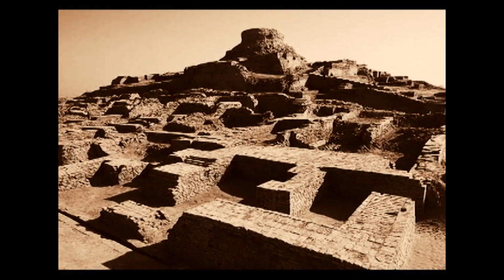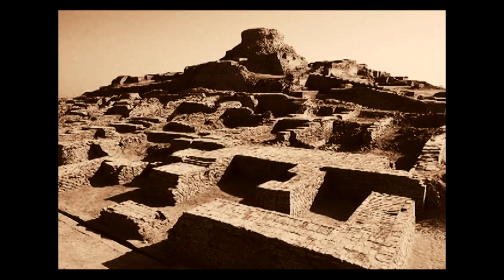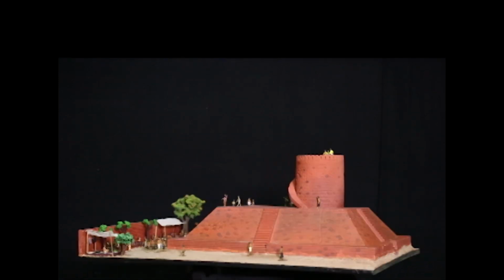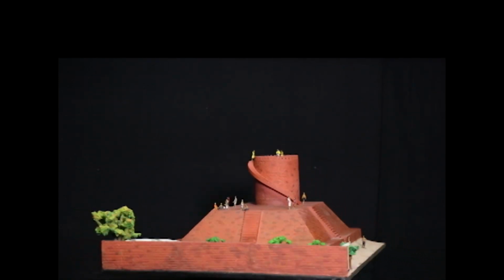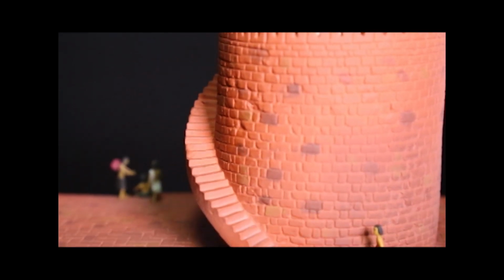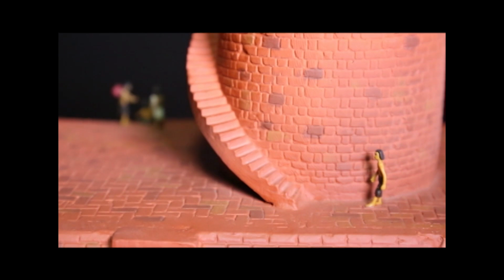In the ruins found at Mohenjo-daro, archaeologists have discovered the remains of a structure called the citadel, built atop a mound 12 meters high. A cylindrical tower with a spiral staircase led to the top of the ziggurat-shaped structure.